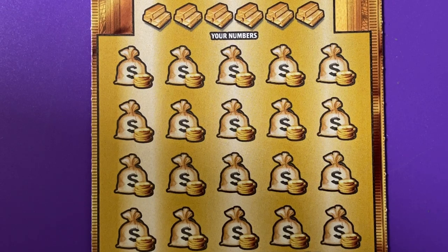5 tickets. I'm going to do 3 tickets today, 2 tickets tomorrow. These tickets are my husband's tickets. And let's see how he did.